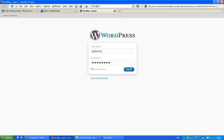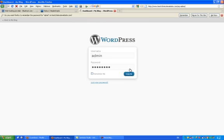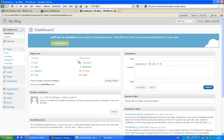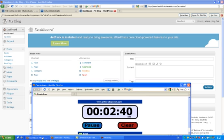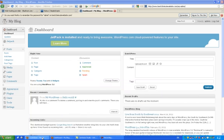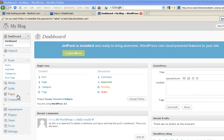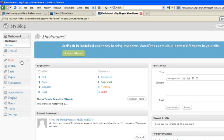You don't need to click remember me for now, because you can change the password in the admin at a later time. So this is the back end of WordPress. So let's just quickly see how much time we've got left. Oh, 2 minutes 39, brilliant. Yeah, so most of the navigation for WordPress is on the left hand side here. So you have posts, media, links, pages, comments, appearance, plugins, users, tools and settings. They're mostly just the out of the box things that come with WordPress.